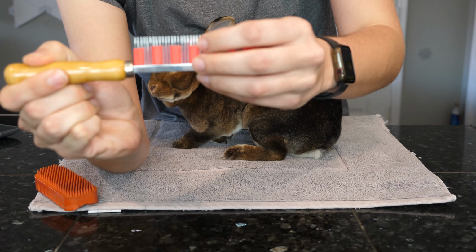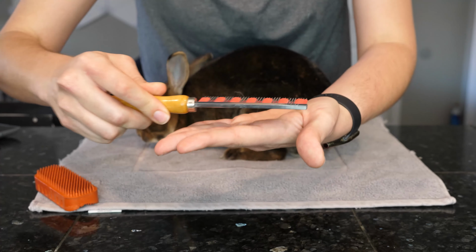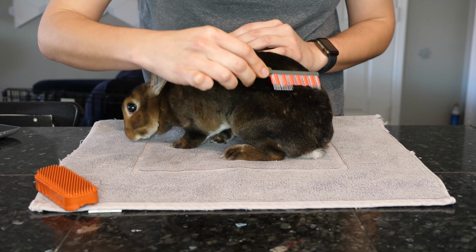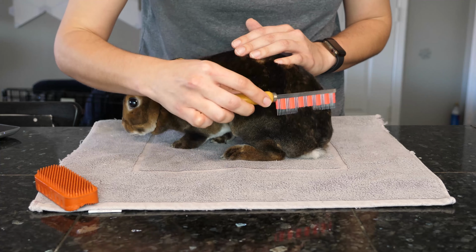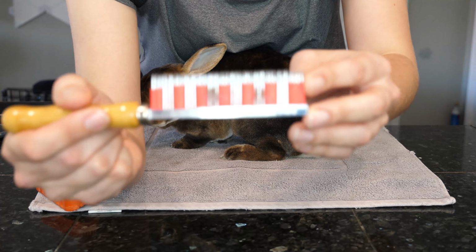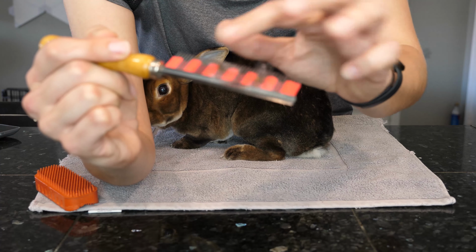The fur basically sticks to the rubber. And I don't use it straight up and down like this. I use it sideways. So with her, I'm going to show you here, do some sideways combing. And you can see already, hopefully you guys can see this, hopefully it'll focus for you there, there's already some fur sticking out of here.